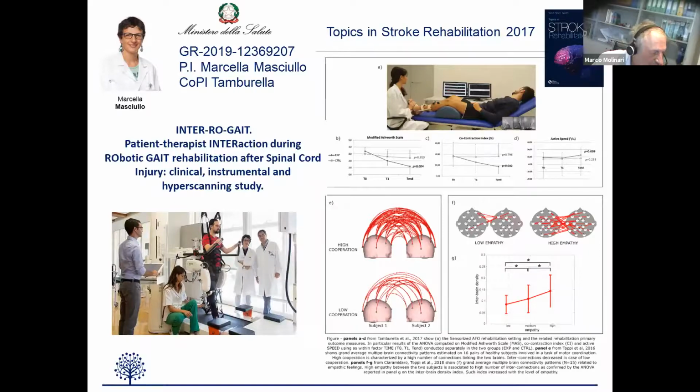And now, for a final step into the future, this is a just-funded young researcher grant of the Italian Ministry of Health, granted to Dr. Marcella Masciullo, in which we are putting another element in the loop, mainly the physiotherapist.